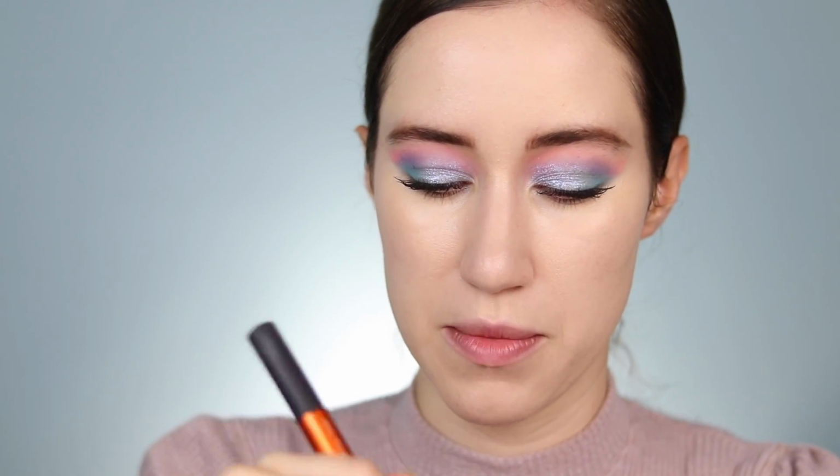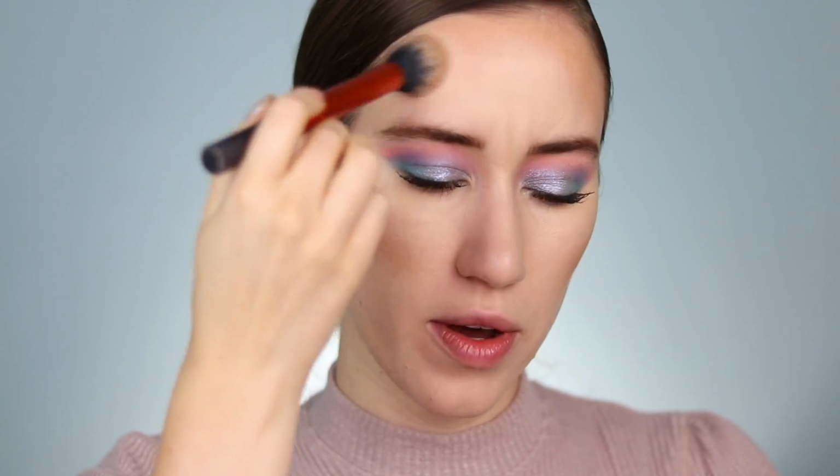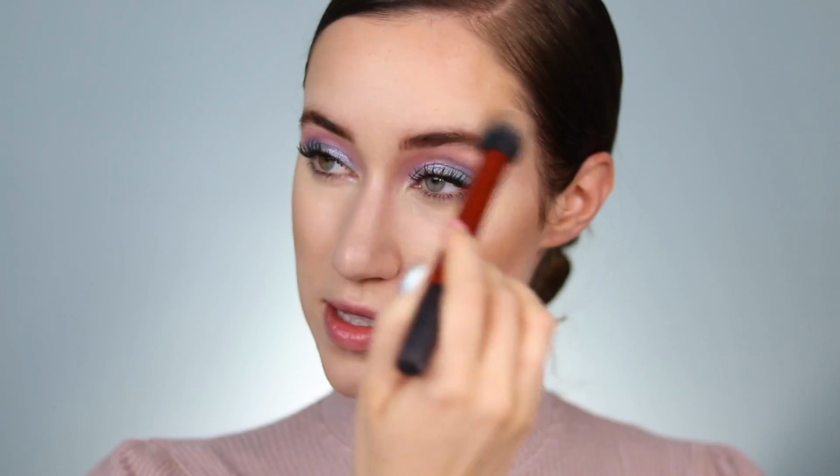I'm gonna go ahead and warm this up on the back of my hand, and then I'm gonna take my contour brush and just start warming up the complexion with this. Oh, actually, I think this won best dewy bronzer. So it definitely does have a nice dewy finish since it is a cream. It's really pretty. I feel like it gives just the right amount of warmth. Take that down the neck as well.